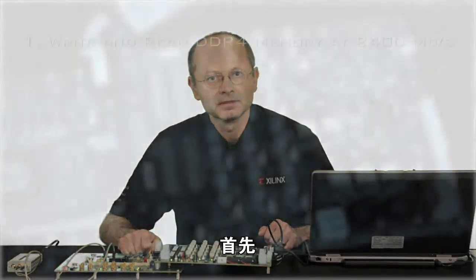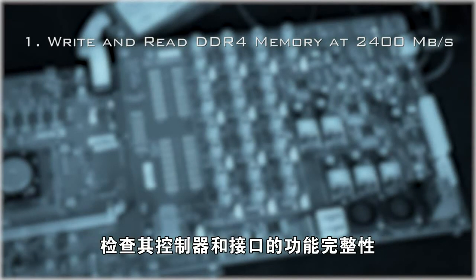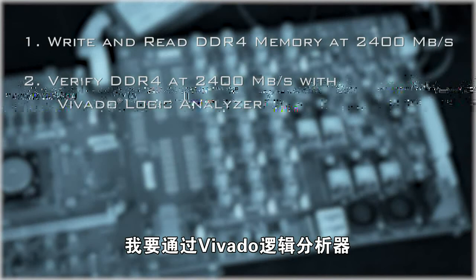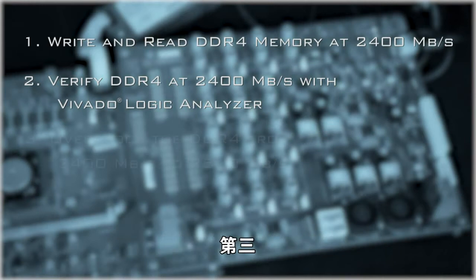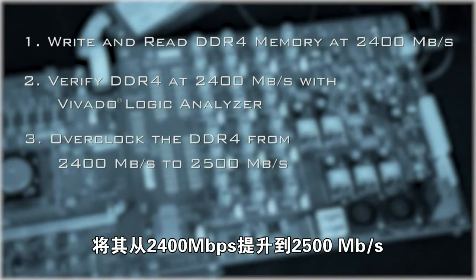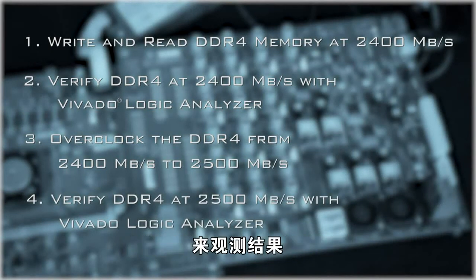For this demo, I am going to walk through 4 steps. First, I will run a test that will write and read to the DDR4 memory to check the full functionality of the controller and interface. I'll be monitoring for errors with the LED on board. Second, I will look at the Vivado Logic Analyzer to observe the actual transactions being written and read. Third, I'll look at the margin of the DDR4 interface by overclocking the interface going from 2400 megabit per second to 2500 megabit per second. And lastly, I'll look at the Vivado Logic Analyzer to observe the results.